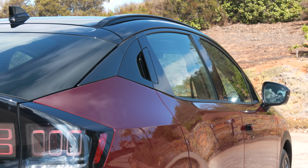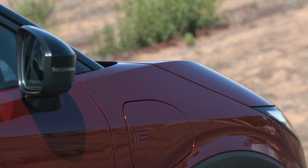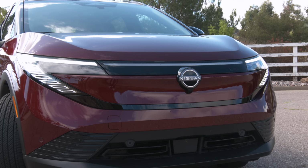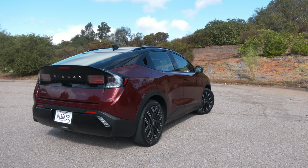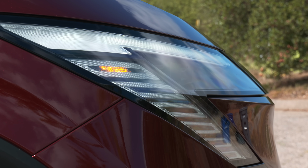Swoopy and chunky, the only design element that seems to carry over is the arc in the hood. The katana blade in the C-pillar reminds me of Z and Ariya. The front has some Murano in it. Also, Platinum's 3D taillights have real personality. The 45-degree angle spoiler is functional aerodynamics. The coefficient of drag drops from 0.29 to 0.26. The design is a huge improvement.